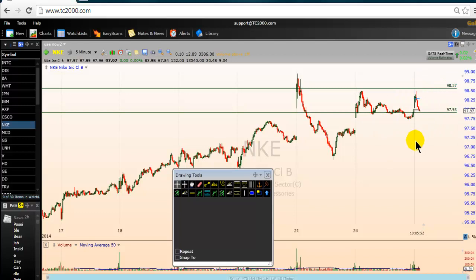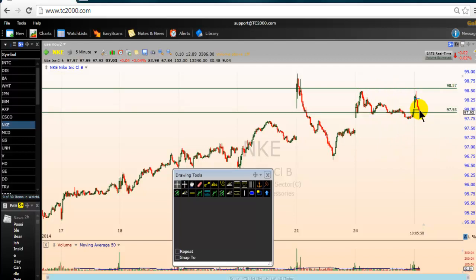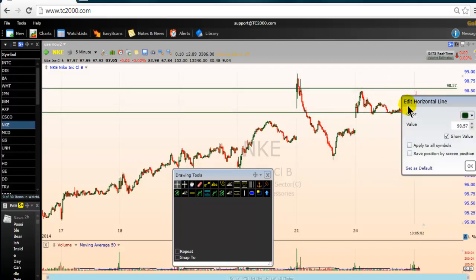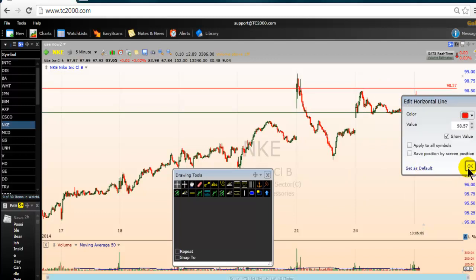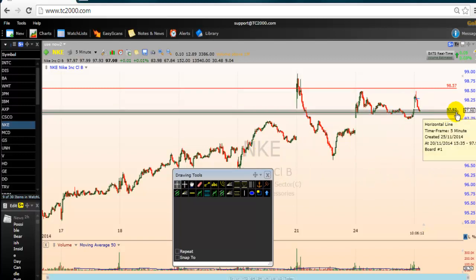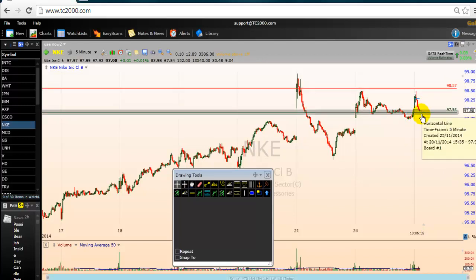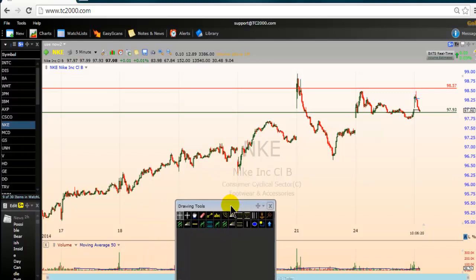Let's see, this is order filled. Okay, you see here, order filled. We are in this trade now. Great stuff. So selling Nike at 9793, stop loss at 9857. Already in this trade, selling Nike for day trading purposes.